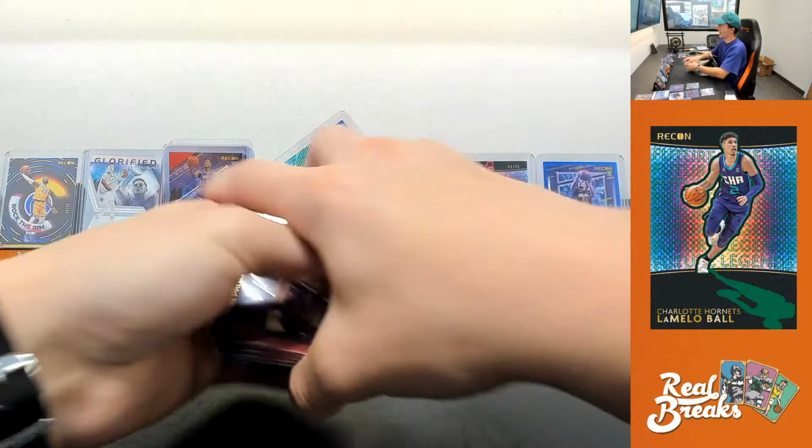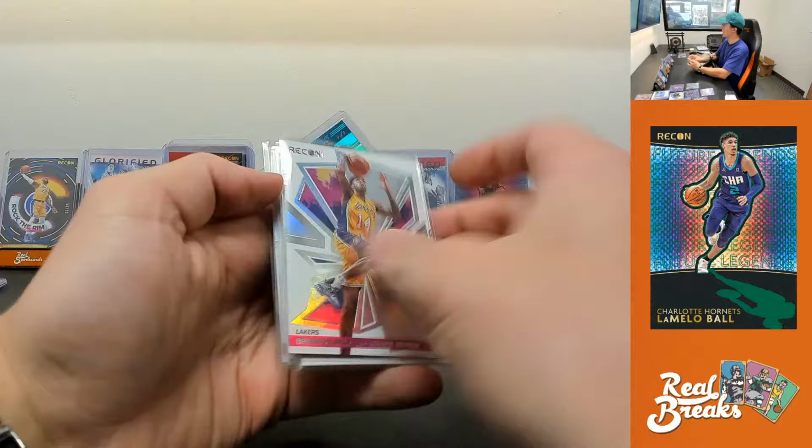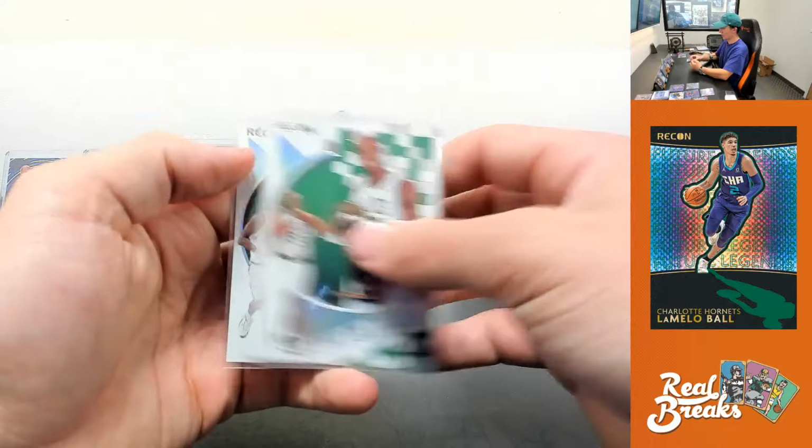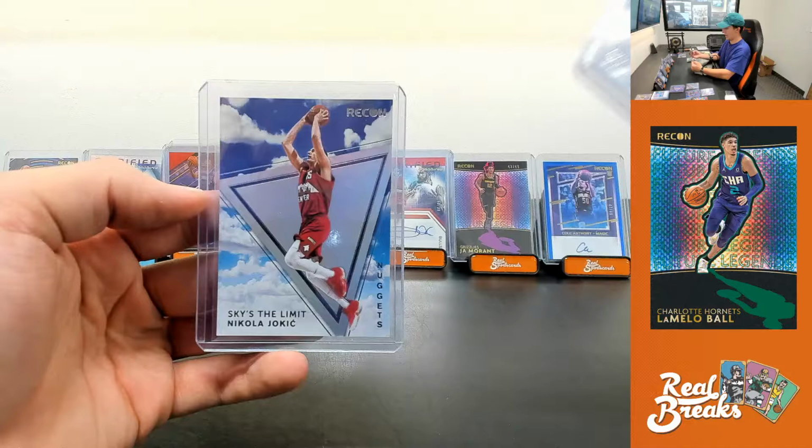All of our inserts. Rookie review, Brandon Ingram, Anthony Davis, Jimmy Butler, Kevin Durant, Kemba Walker, times 2, Brandon Ingram, and Jimmy Butler. Rock the Rim, Anthony Davis. Eyes on the prize, Kevin Garnett and Paul Pierce. Eyes on the prize, Kevin Durant, Steph Curry. And sky's the limit, Kawhi Leonard and Nikola Jokic.